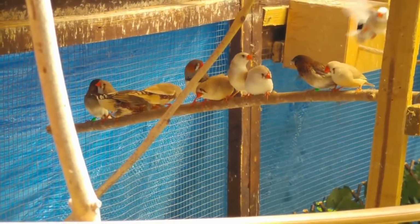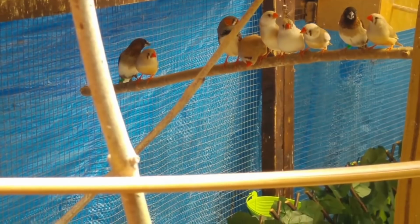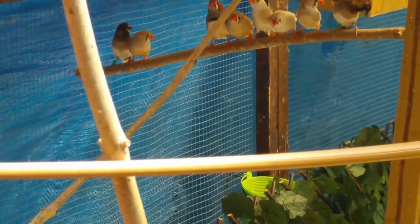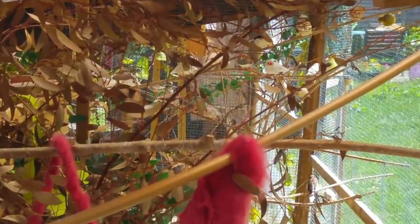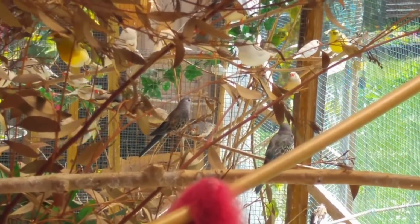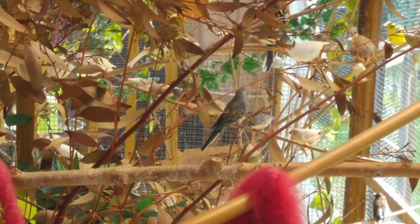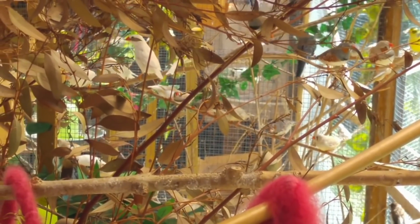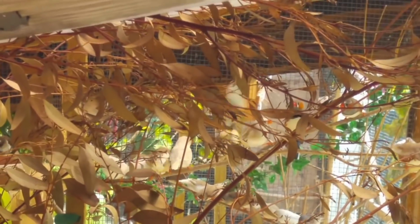And there's lots of cover. I've got some kind of trellising with leaves on, you can see just there. And then I've got a fake little tree. And I've also got a bird safe cut down branch that's in there that you can see just in front there. So they've got lots of spots.